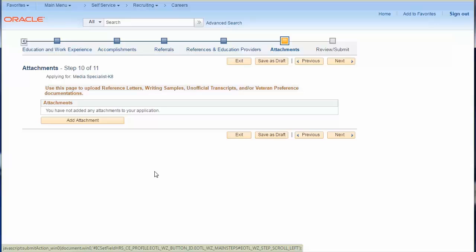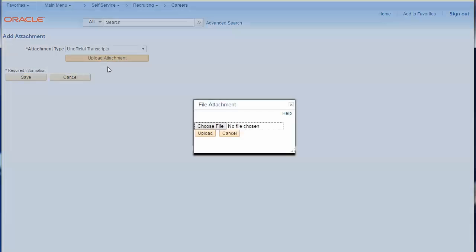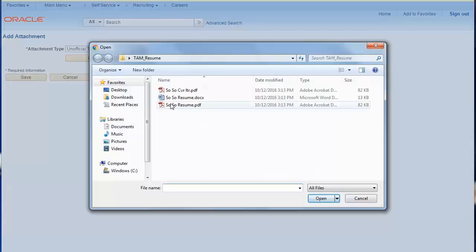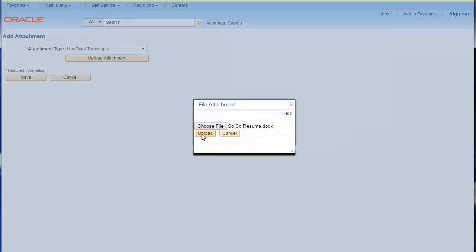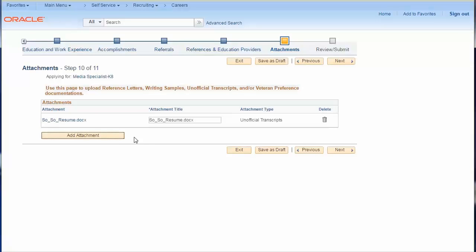Attachments. In this section, you will be able to include additional documentation. Use this page to upload reference letters, writing samples, unofficial transcripts, and/or veteran preference documents. Click on Add Attachment. Use the drop-down menu to refer to the attachment type. Click on Upload Attachment. Click on Choose File. Find your attachment. Click Upload. And then you will go ahead and see it available for your viewing. Click on Save. And click on Next. You do have the opportunity to rename your attachment if you want to do so.